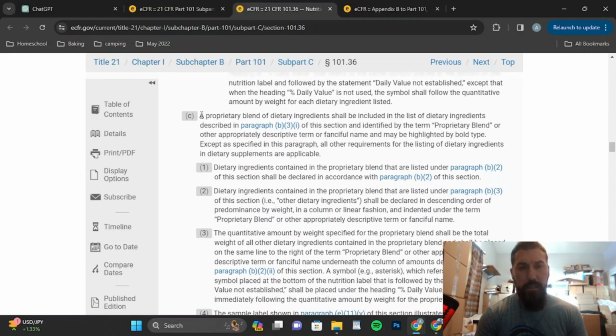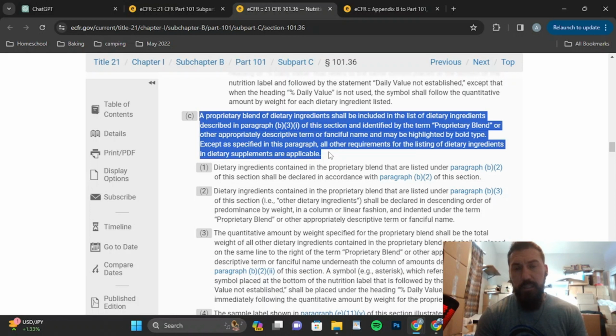One of the things that also must be held to the same standard as all ingredients would be your proprietary blend, which has to be listed in the same largest to smallest fashion, even though they aren't required to list each individual piece of the prop blend. You can rename the prop blend, you can do whatever you want to it from that section. But what gets a lot of people here is they say, oh, well, proprietary blends aren't bad. Not inherently bad at all.